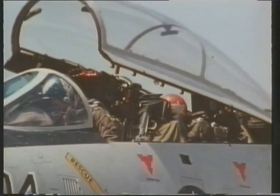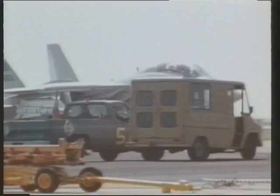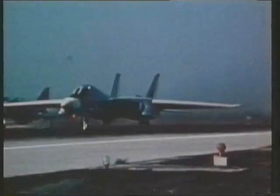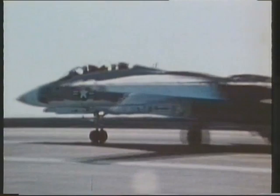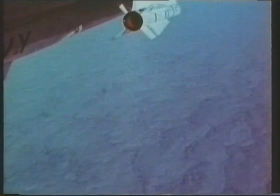This takes a team of two, pilot and radar intercept officer. They have to manage an airplane that can detect and track up to 24 targets at ranges up to 195 miles. In favorable conditions, Phoenix missiles can be launched at ranges of well over 100 miles, and fly to their targets at Mach 4, finally homing with the aid of the missile's own nose radar.